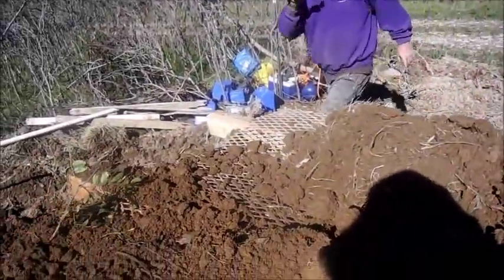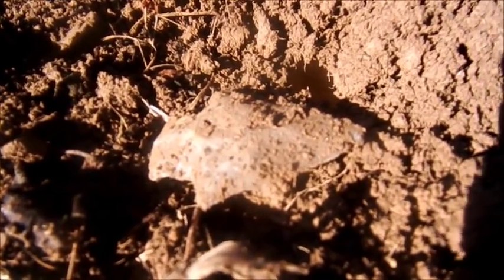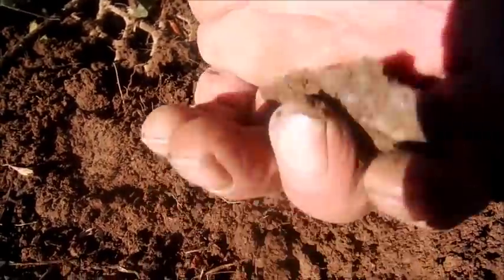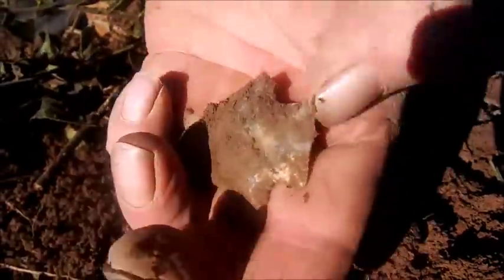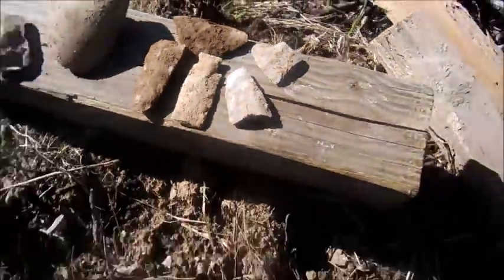Again. Looks like I've scored the first one for the day. Shiny little thing. I'll take that, baby. That's a good start. Looking like Hook over here. You gotta have your special rock. There's his. Let's see what. That's the most I found.